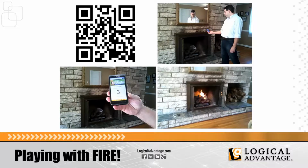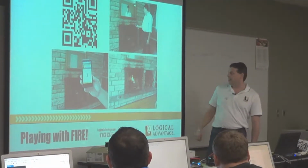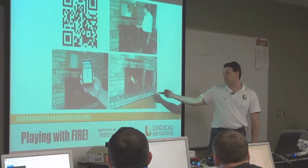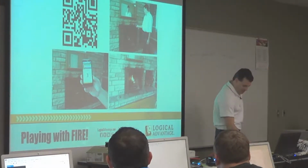Okay, so one of the other fun projects I did is a QR code that we put in the fireplace, and you can scan it with any smartphone. In the back of the house is a web server and a Netduino that turns on the solenoid, turns on the gas to burn the code. So it's a self-destructing QR code, kind of a fun Internet of Things project.